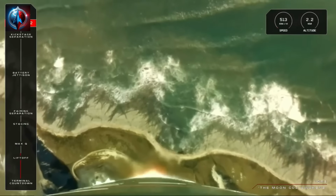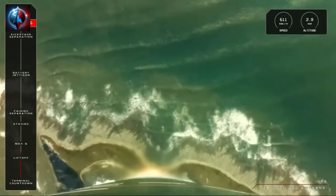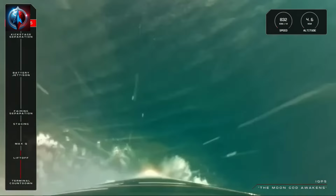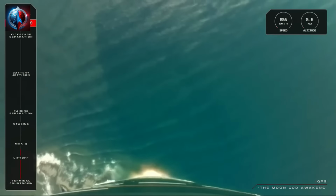Electron has lifted off from Launch Complex 1 and we are 34 seconds into our flight. With Electron now clear of the pad, soon we will approach max Q, or maximum aerodynamic pressure, the moment of the most amount of stress against the rocket. So let's listen in for the call from Mission Control that Electron has passed max Q.